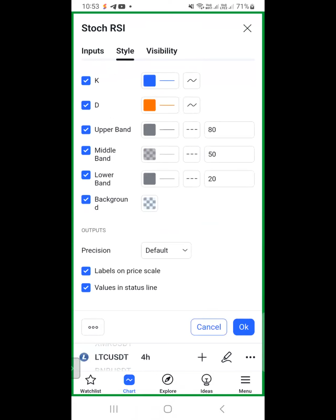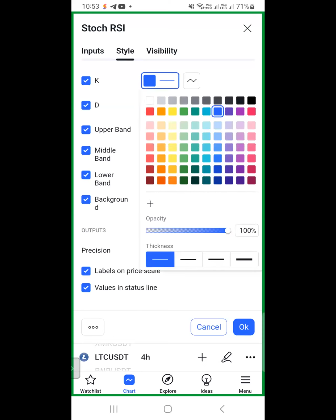So the K, you are seeing a blue color. And immediately beside that blue square, there's a line. Tap that line to thicken it. Change it to the thickness of the second one down. The second thickness. Don't change the color. I didn't say you change the color. The thickness. You see thickness down. Pick the second.